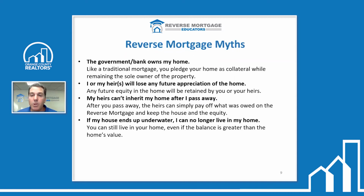Number one, does the government or the bank own the home? Well, remember, this is a lot like a regular loan. You've just borrowed money. You've just signed a note. That's it. You haven't given away ownership of the house. So the government or bank does not want the home. Remember in the last slide, they're giving the heirs 12 months. They don't want this home. The equity remains with the estate, the heirs, etc.